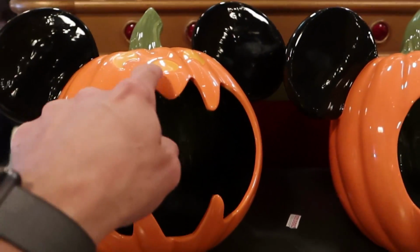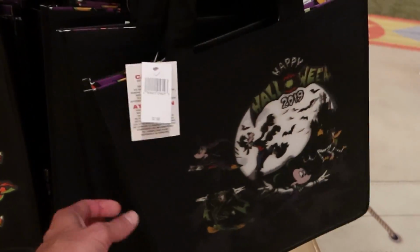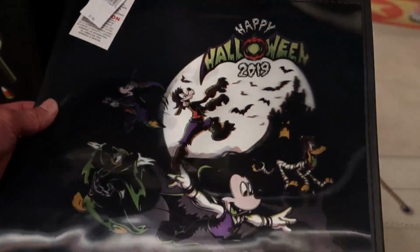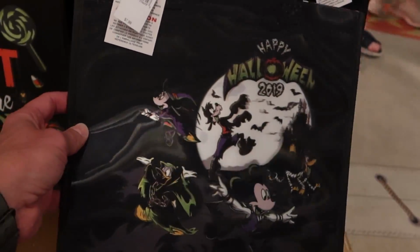Like you got Mickey's eyes up here, you got some Mickey ears, and the mouth kind of looks like a bat. Ooh, I'll tell you what, if you really want to save some money, get this guy right here. It's like a 3D looking reusable shopping bag. It may not be 3D to you guys. It's 3D to me. $7.99.